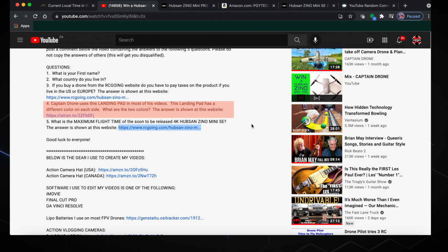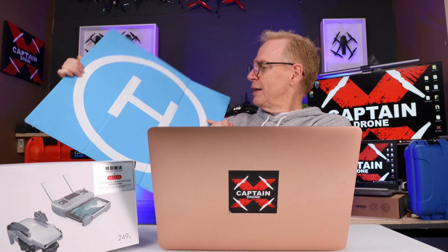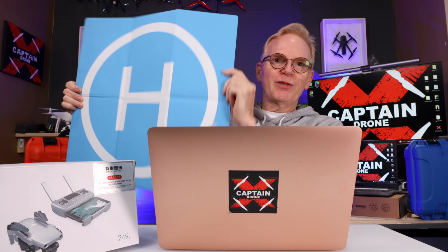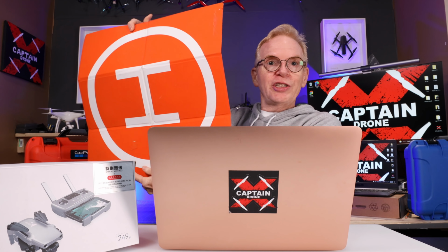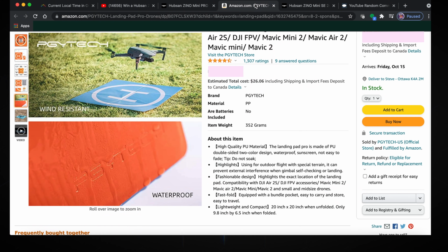Question number 4. CaptainDrone uses this landing pad in most of his videos. This landing pad has a different color on each side, and it's true, I have a pile of these landing pads because I love them. You can see footprints and dirt all over. So it's blue on one side, orange on the other. So that's it, blue and orange. And if you go to the site, here we go. It's a PGY Tech one, and it shows you right there. It's blue and orange. So if you have blue and orange, then you are correcto.